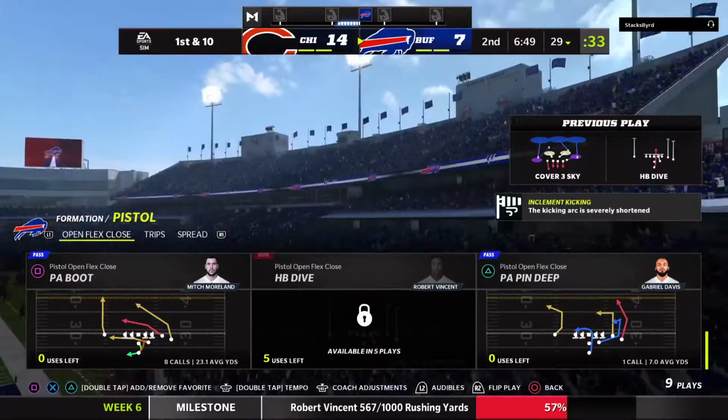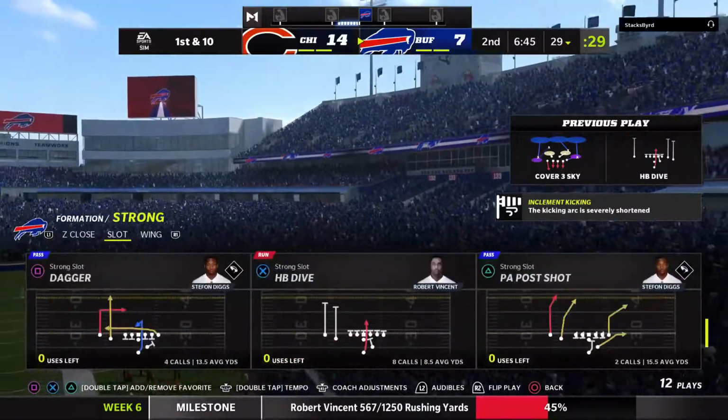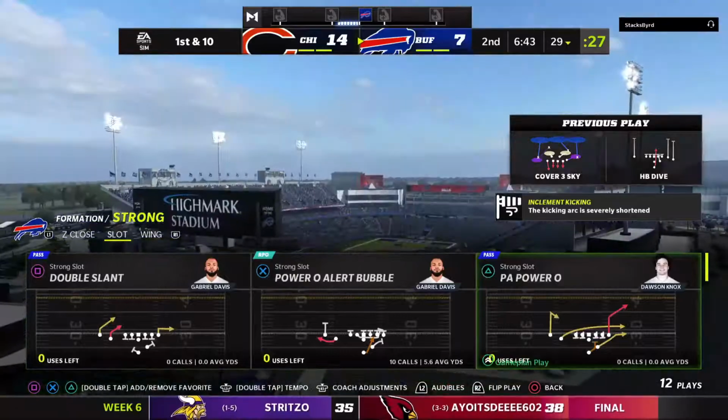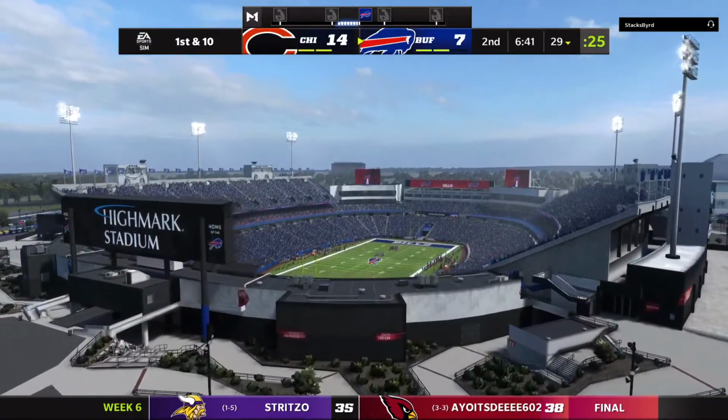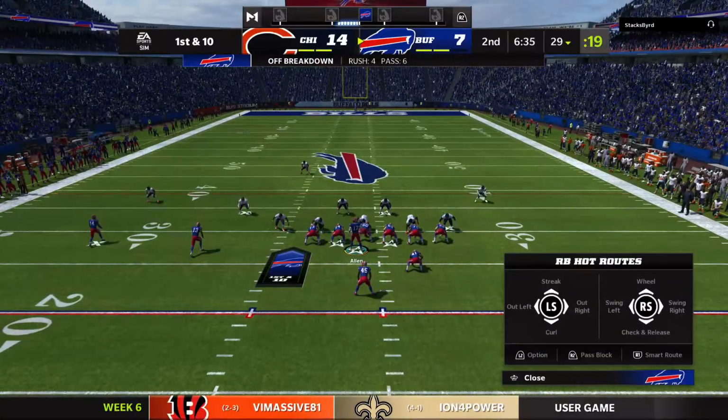I know what you're thinking out there. I know a lot of you are thinking, take a shot downfield. It's a great spot for it. I'd say maybe later in the game, definitely in the 2nd half. But right now, I think they were just trying to get some momentum built. Get a 1st down, pick it up, and keep moving.